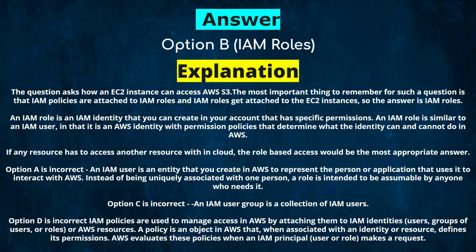Option A is incorrect. An IAM user is an entity that you create in AWS to represent the person or application that uses it to interact with AWS. Instead of being uniquely associated with one person, a role is intended to be assumable by anyone who needs it. Option C is incorrect. An IAM user group is a collection of IAM users.